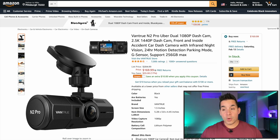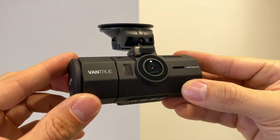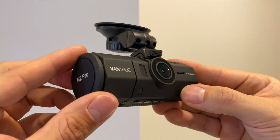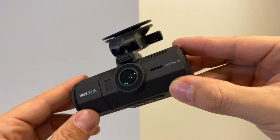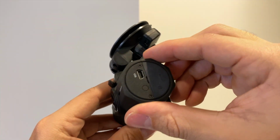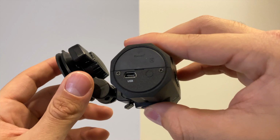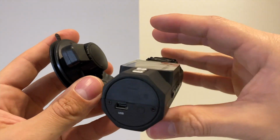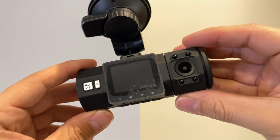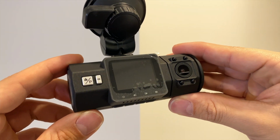But number one, of course, you want to look at the resolution. I like this one because it's actually a dual camera dash cam. So dual camera, yes. There's two cameras. There's one that films the exterior of the vehicle and one that films the interior cabin. Now, of course, it's all about documentation. So we can use both cameras at the same time and they'll both record at 1080p. Or we can focus on the front-facing camera and you can record up to 1440p.